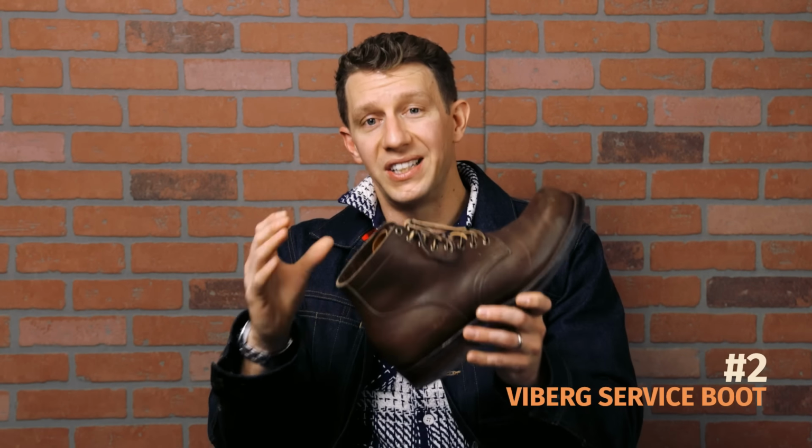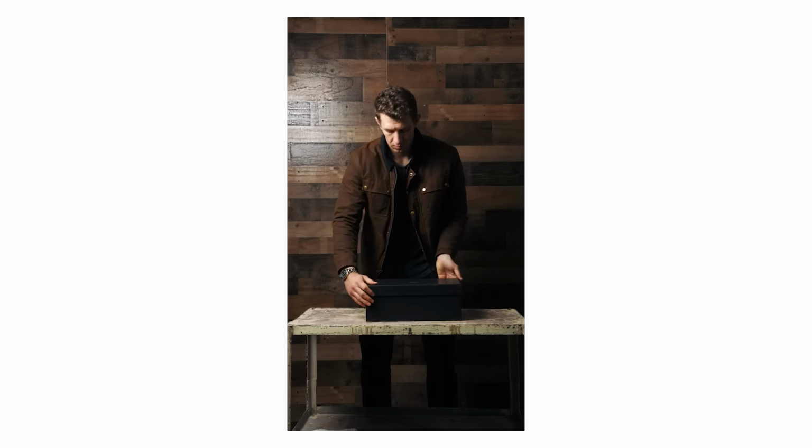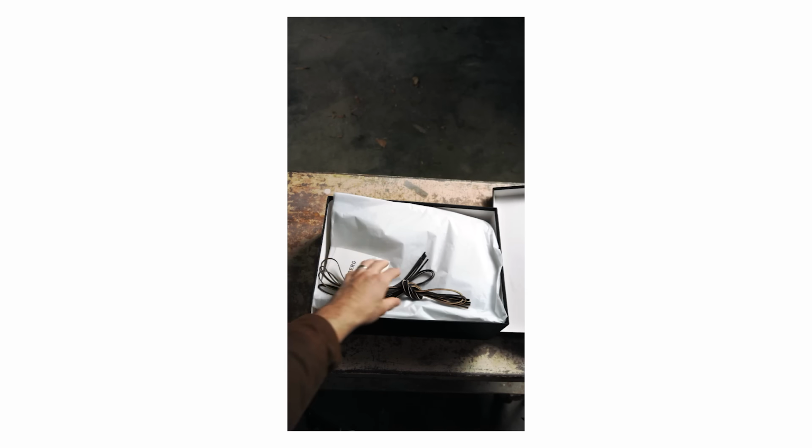Number 2 on my list. I was gonna put the WESCO Engineer because I just love it, and I love the bulkier style. I love this style of boot a lot, and I'm gonna be kind of going towards more high-end boots in the upcoming years. But it's the VIBERG service boot, and I just got this boot. It's brand new, maybe that's why it's so high on the list, but I've been wearing it nonstop since I got it. I wish I had speed hooks. I'm gonna add speed hooks to these, but I also got it in the 310 bump toe last.